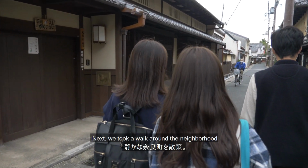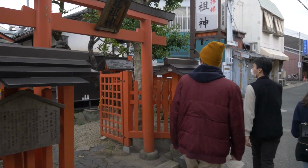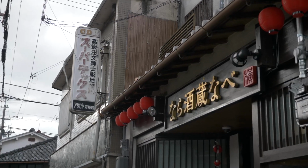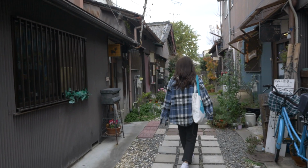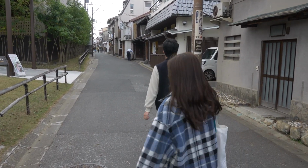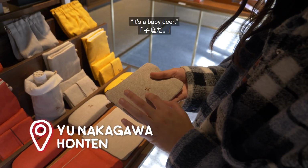Next, we took a walk around the neighborhood and checked out any stores we found interesting. It's a baby deer.